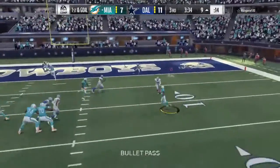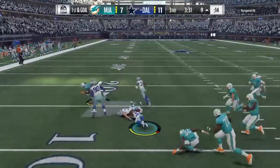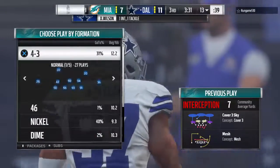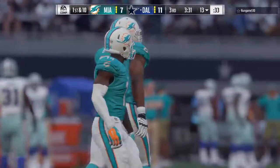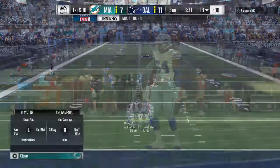To the air again, Tannehill. Oh, a ball batted in the air, and now it's intercepted. Picked off at the 11, and a big turnover there as his guys will get the football back. First possession of the third quarter, an interception, so maybe a second-half tone setter. Indeed, and not the tone they wanted to set.